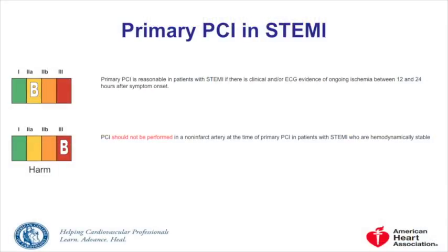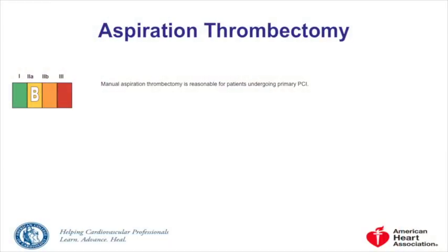So primary PCI is recommended now by all the most current guidelines as the preferred procedure in patients presenting with ST elevation MI. And even Steve Singh knows that PCI should not be performed in a non-infarct artery. But these are the old guidelines. They have changed, and now they allow a recanalization of other arteries if the patient can comply with the regimen and has ischemic symptoms.